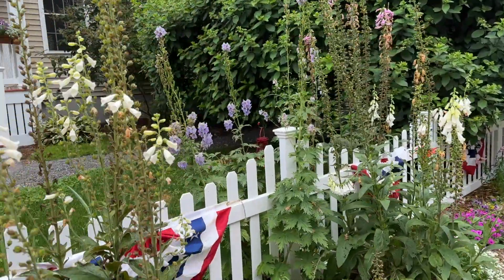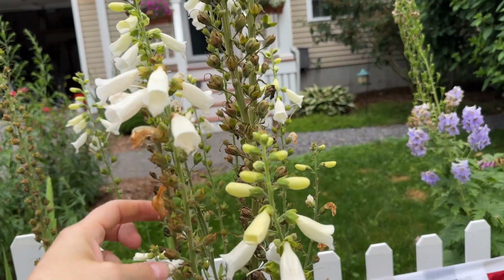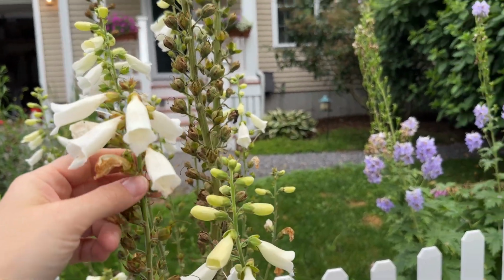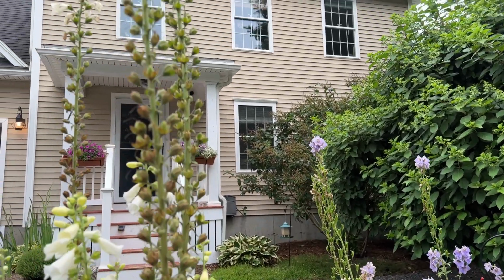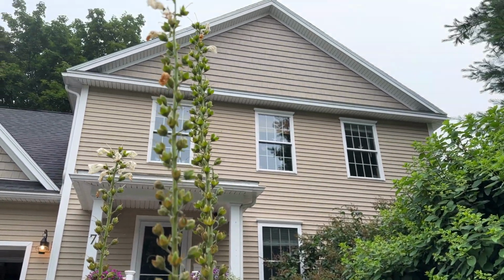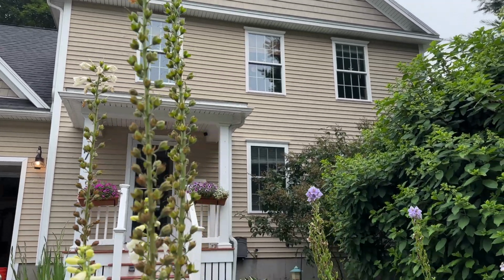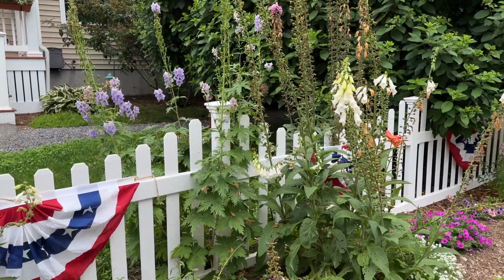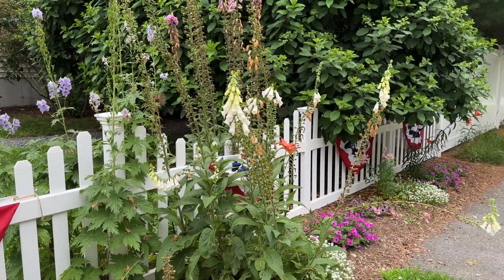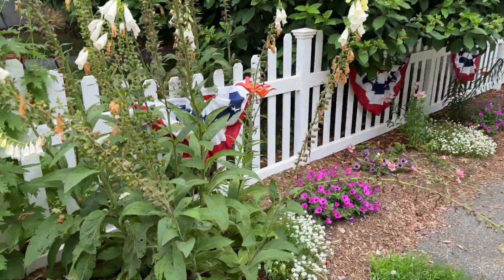Foxgloves are starting to fade. I'm trying to wait until they dry out to save the seeds, but we've had so much rain that I'm hoping they dry out enough to give me seeds. And that one is about 5, 6, 7 feet tall. It sounds crazy. It is crazy. And then my bunting flags along the fence. Look how beautiful.